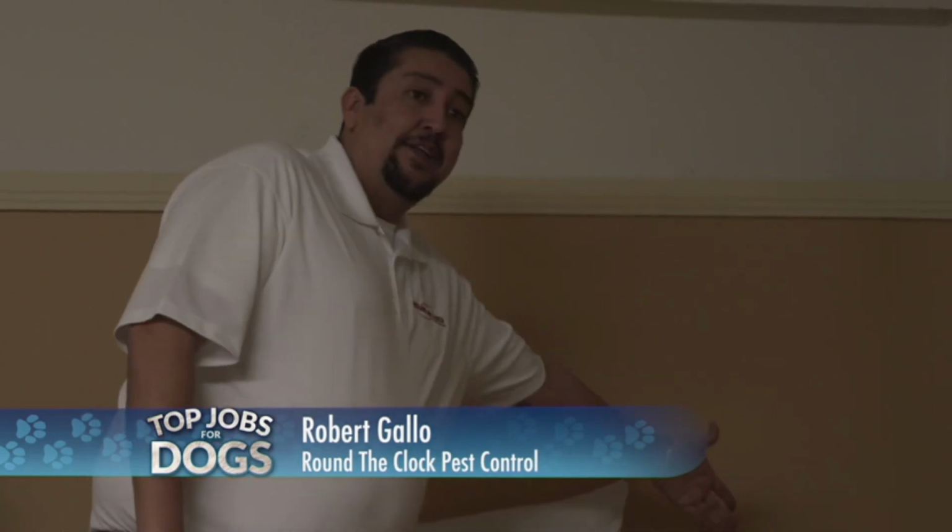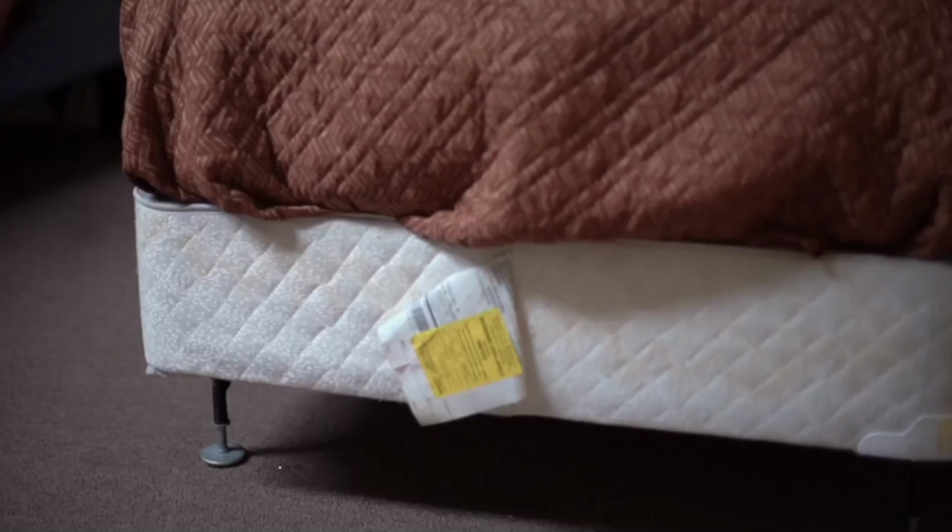In the hotel, sometimes we deal with areas that are too confined for the dog to get into, so sometimes they're scared to go in here and search, like back in this corner. So we'll put these beds up against the wall just to see how the dogs are working and then try to get them to work inside these areas.